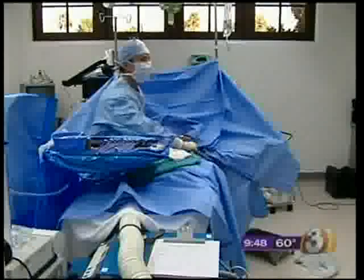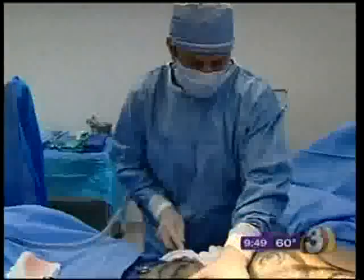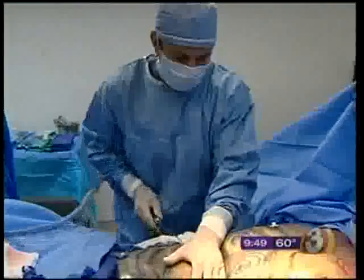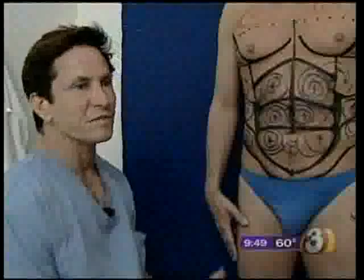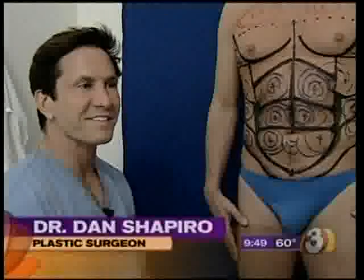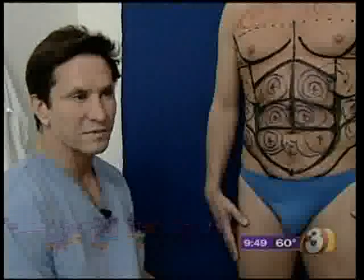Dr. Shapiro was so excited when he heard about this new technique, he flew to Colombia to learn how it's done so he could bring it back to Arizona. So far, he's the only doctor to offer it here. It was like a revelation for me because I'd never thought that these results were possible with liposuction. It gives someone, I think, a much prettier, proportioned, and aesthetically appealing body.